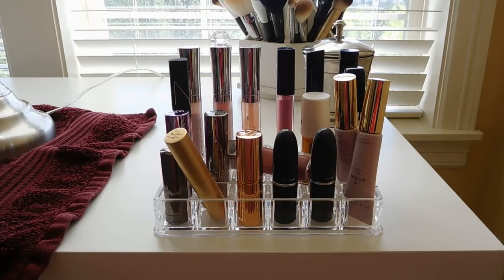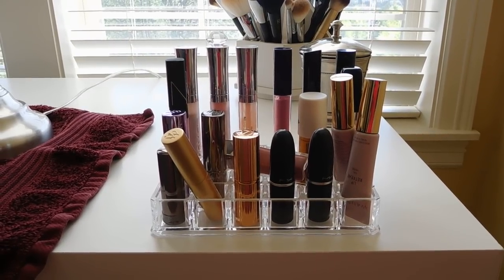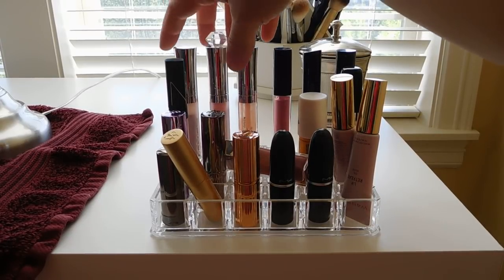A couple of these things I did keep from last month's Shop My Stash. Most notably, and my floor is really creaky right here as well, so you might hear some weird creaks. The house is not haunted, it's me moving around behind the camera.